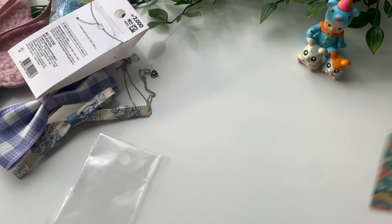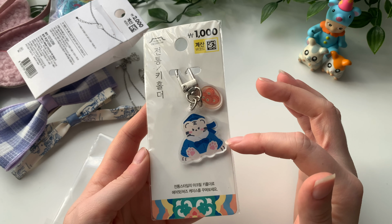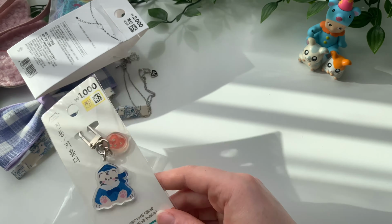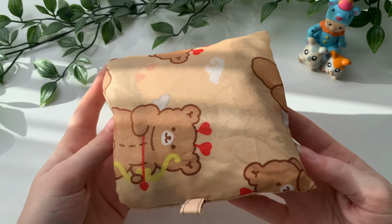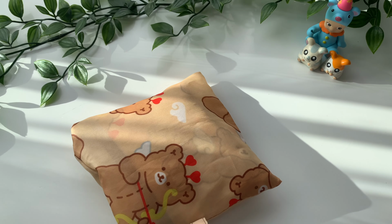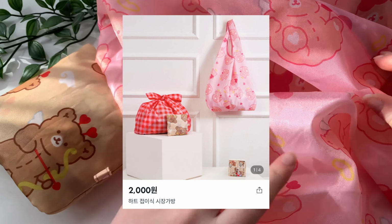Last in the accessory section, I got this little keyring. It's a tiger in traditional Korean clothing, and I believe these are those biscuits that I forget the name of. 1,001, and it's adorable. Now I think we should move on to bags. Firstly, for the bags, I got this foldable shopping bag that neatly folds into this little pouch with a hook. I also purchased it in the same, but pink.